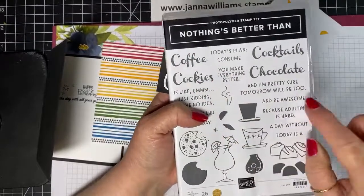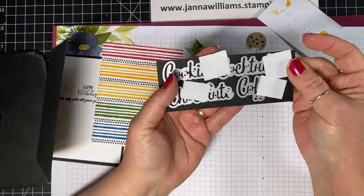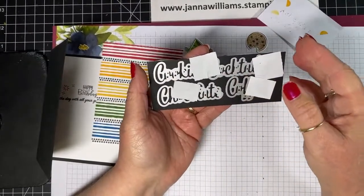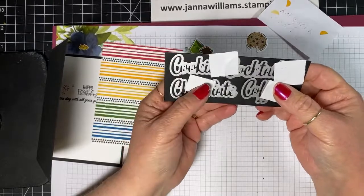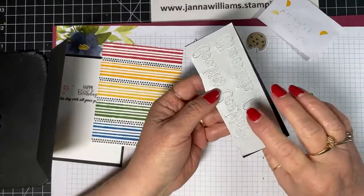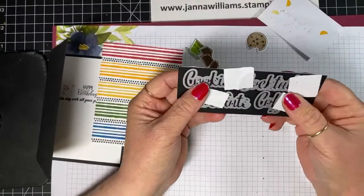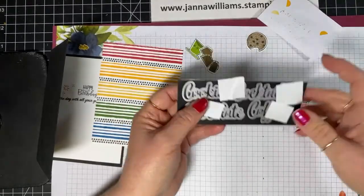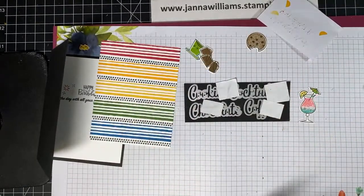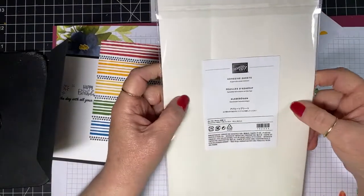These words here, you get those in the die set. So I left them attached because I didn't want to lose the little dots to the eyes that are in the words. And I did before I die cut these. Now I didn't do it on my first card because I simply forgot that I had the adhesive sheets and I wanted to show these to you.